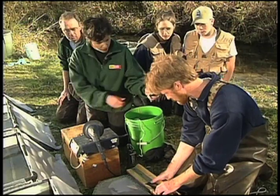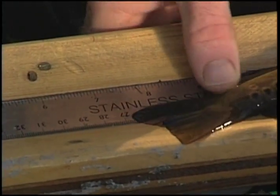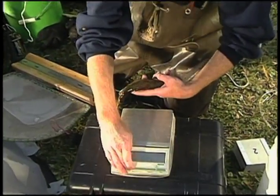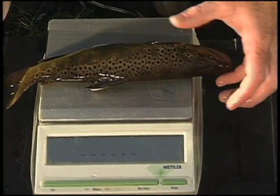And you can see that's about 266 millimeters, or 26.6 centimeters long. And now we can take it and weigh the fish. Why is it important to do this, Jerry? Why do you have to measure and weigh the fish like this?